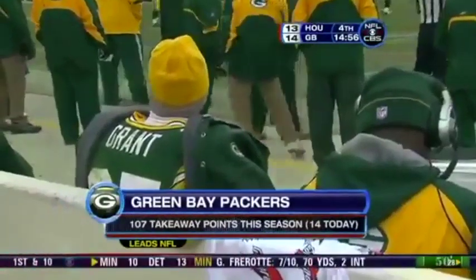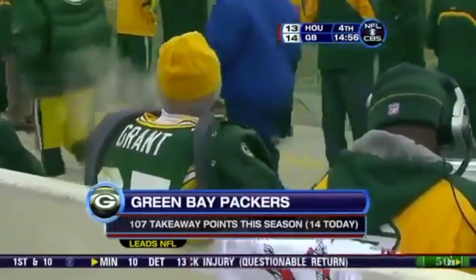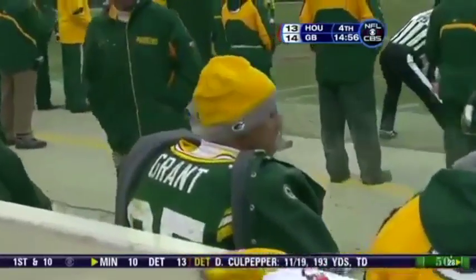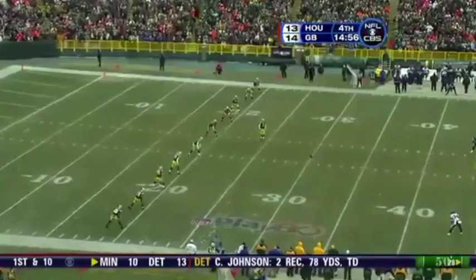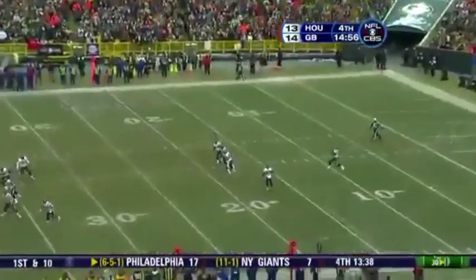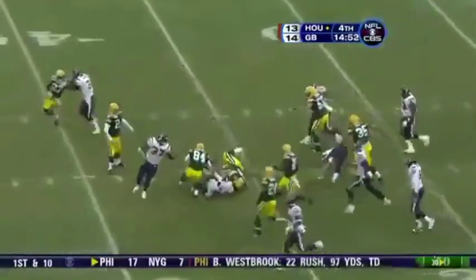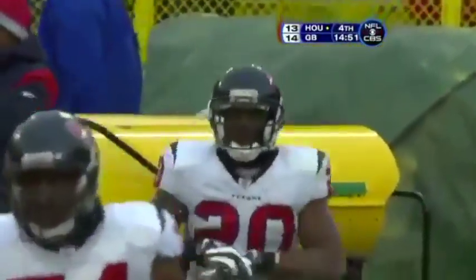Welcome back as the Packers take their first lead of the day, 14-13 on the Grant 6-yard touchdown run. So now Green Bay ready to kick it off. Andre Davis is back deep for the Texans. And Davis from the 10. Davis over the 35 up to the 37, a 27-yard return. John Kuhn with the tackle. Here comes Steve Slayton.